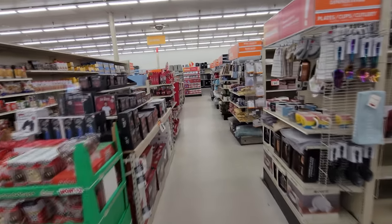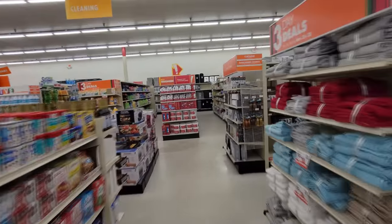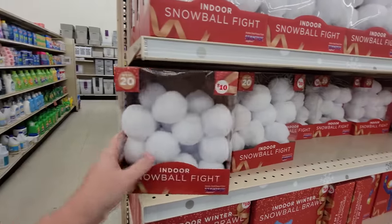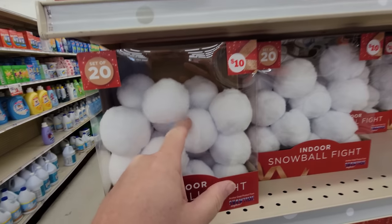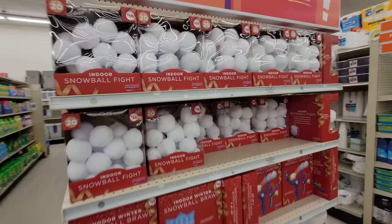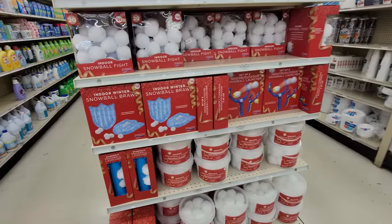Kind of surprised that I don't see any Christmas trees or anything. However, I do see those fake snowballs back here that you have a snowball fight with indoors. Yeah, look at these. I think we just saw these at Kohl's or something. Of course, they're probably cheaper here. It's 10 bucks for a set of 20 of these. And they're fake snowballs, and you have a snowball fight in the house. It would be so cool just to buy all of those and have a huge snowball fight.